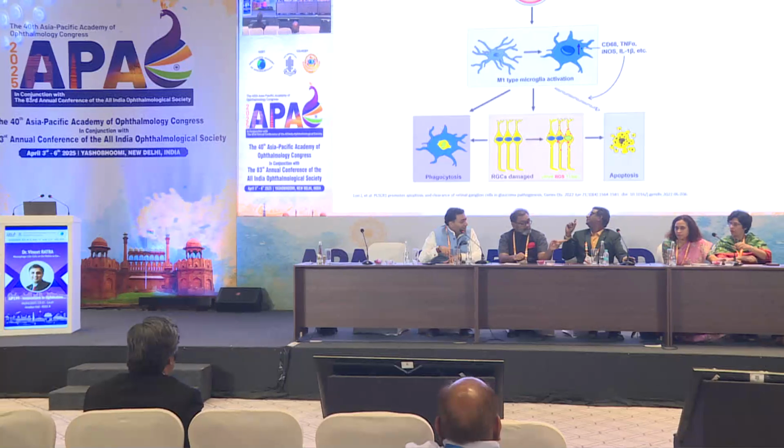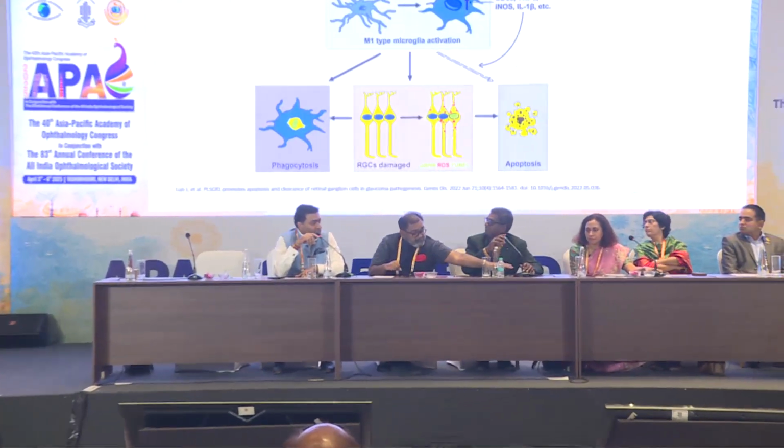RATRA, I had a comment. In the anterior segment, in the trabecular meshwork also you have macrophages, which when activated, initially, as you said, mild macrophage activation actually clears the trabecular meshwork, but severe activation actually blocks the trabecular meshwork. So I think conditions like dry eye also activate the macrophages. Do you have anything to say? Does dry eye actually exacerbate POAG?